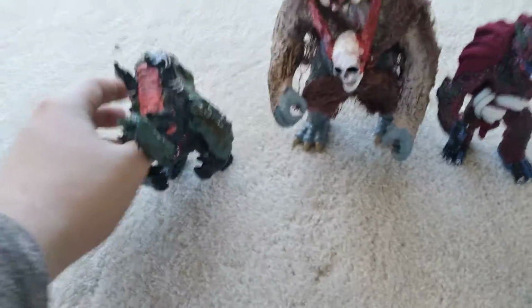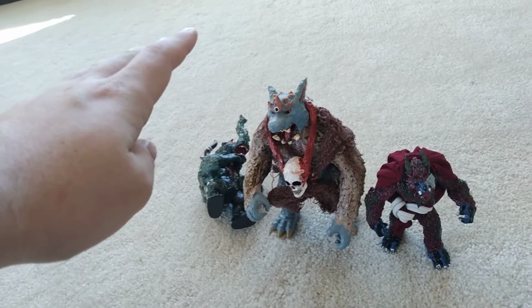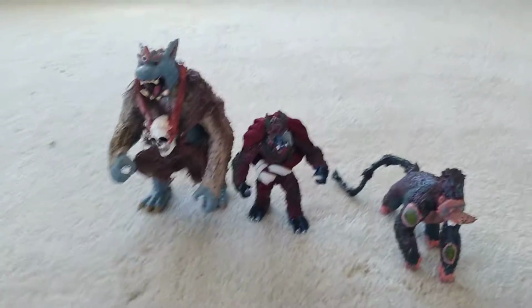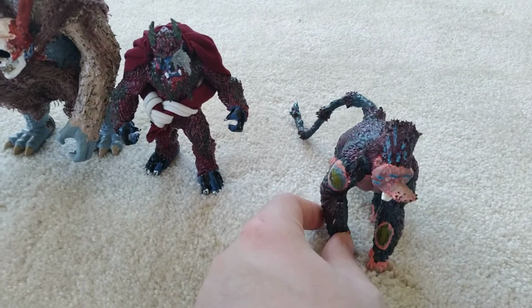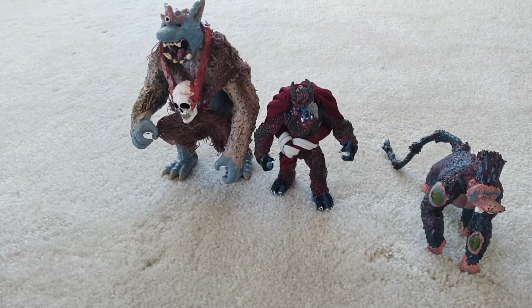With the sea troll being around maybe this big compared to all of them. But, you know, besides that, these three troll species are relatively accurate in terms of size. These guys differing in size, same here. This is probably like a larger specimen. But like I said, this guy is the ancestor to all three of these. So, you know, it varies.